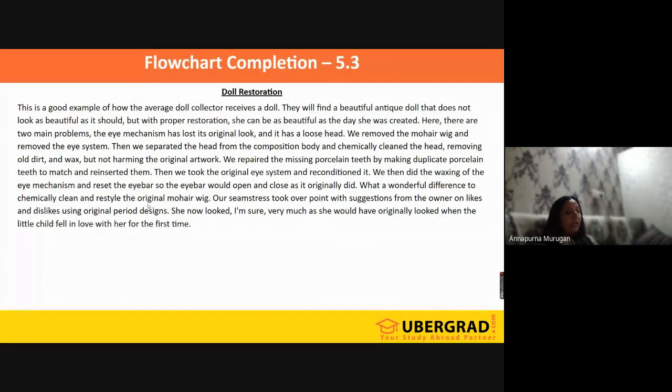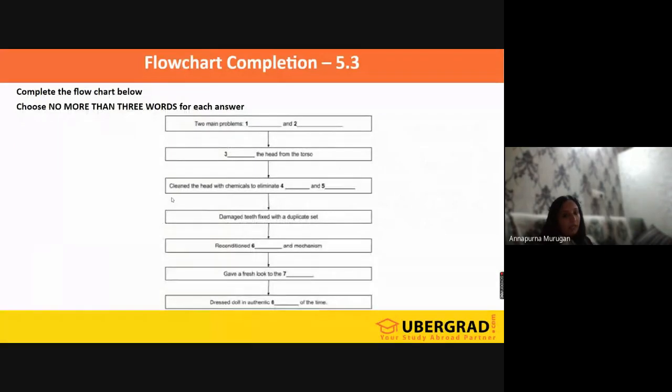Chemically restyle. Restyle the original mohair wig. What did they do? They gave a fresh look to original something. What is that? Original mohair wig. Yes. They restyled, in the sense of a fresh look. So, original mohair wig. So, gave a fresh look to what? Mohair wig or original mohair wig. Why? We can use up to 3 words.